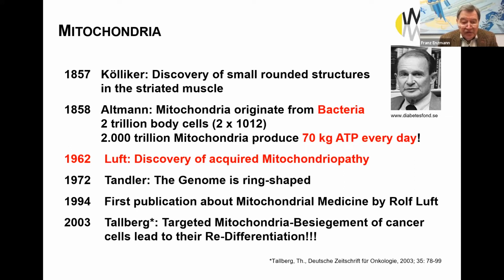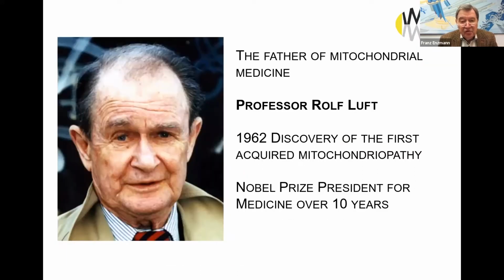Now, Luft is the discoverer of the name mitochondriopathy, and he also coined the name mitochondrial medicine. He founded this in 1962 when he found a girl who had mitochondriopathy, and she died very early, and we found mitochondria clumping together, and then of course you die. Next. This is Rolf Luft. He was for 10 years Nobel Prize President for Medicine. He was a diabetologist, endocrinologist, and I worked for many, many years together with him.